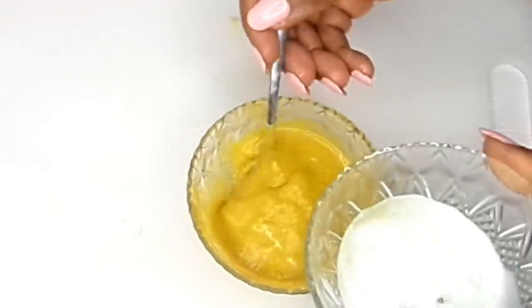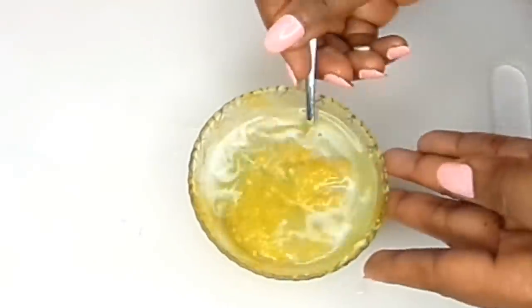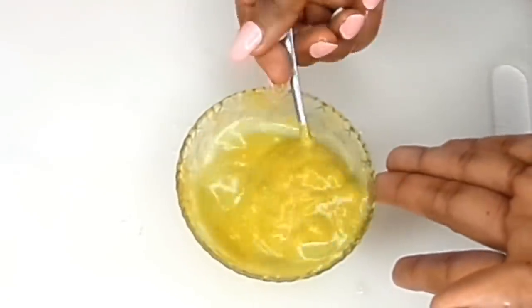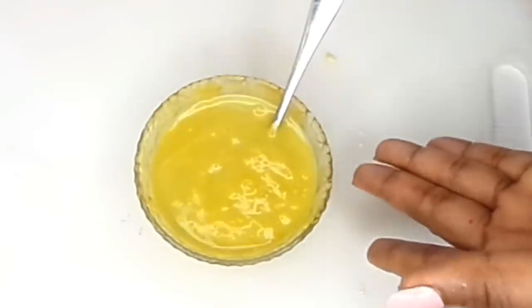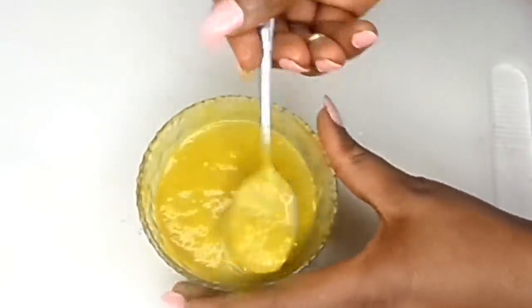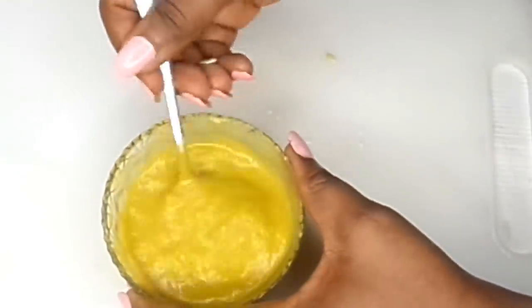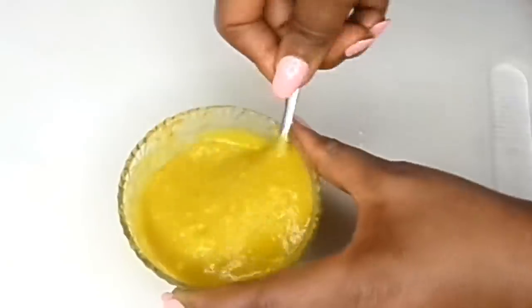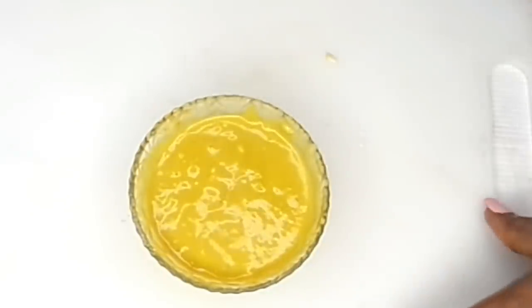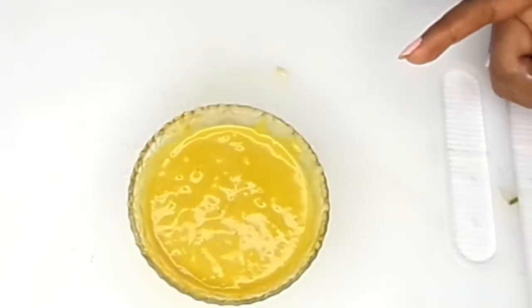Okay, so after that is done, I'll have to be turning in my cucumber juice into my treatment and then mix it up really well. Now the consistency is going to be very friendly. Okay, so this is it, and you can actually apply this onto your face and onto your body, guys.